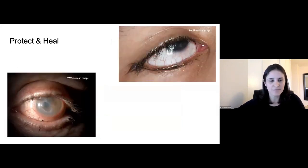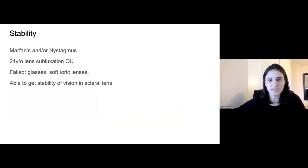Here's some other examples of PED that the patient has to sleep in the lens. Really quickly, just to remember, stability is a category that scleral lenses can be used for. Patients with Marfan's, nystagmus, this is also another area that I've grown my practice. These patients have to get quick areas of sharp vision, and having a stable lens that doesn't move around is very helpful for them.